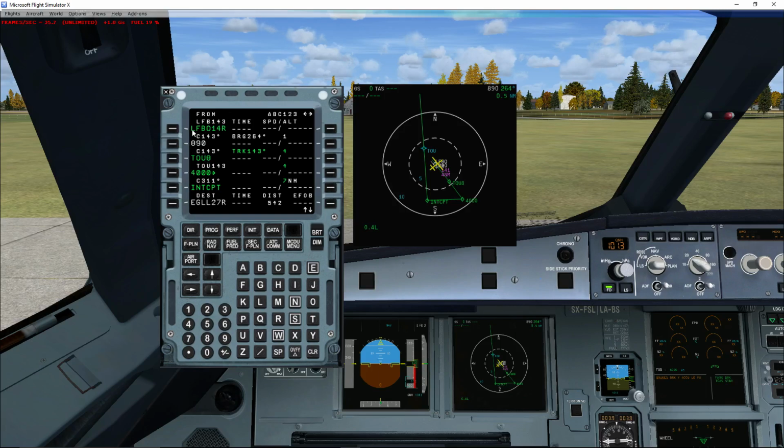plan, you can see now the colours come in. Green is input data that is changeable. We can change it, we can adjust it, but you can see the next waypoint is highlighted white. You can also see that we've got the individual distances between waypoints, and you can see the destination, the last line, is always in white with the distance and the estimated fuel on board.